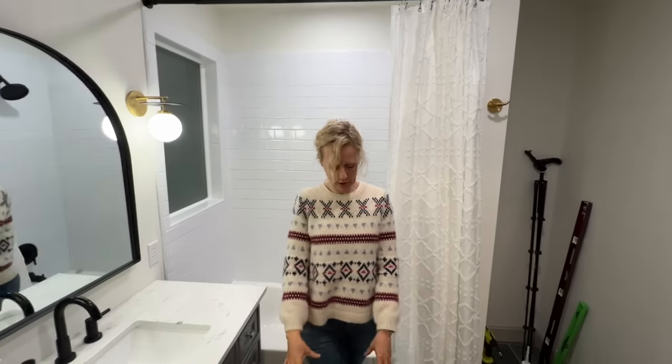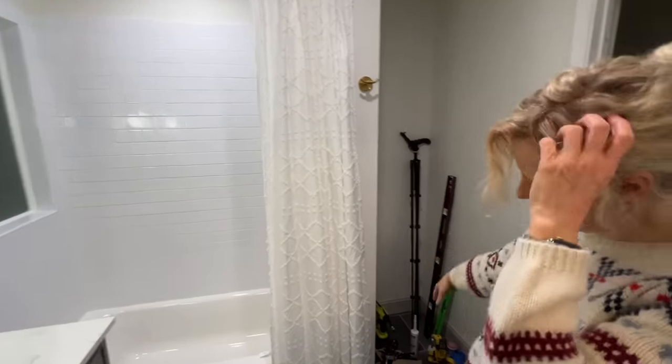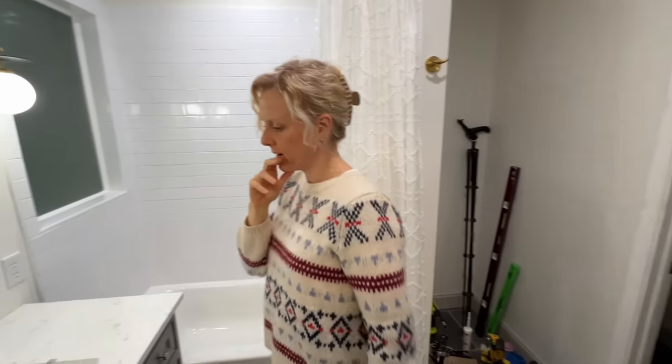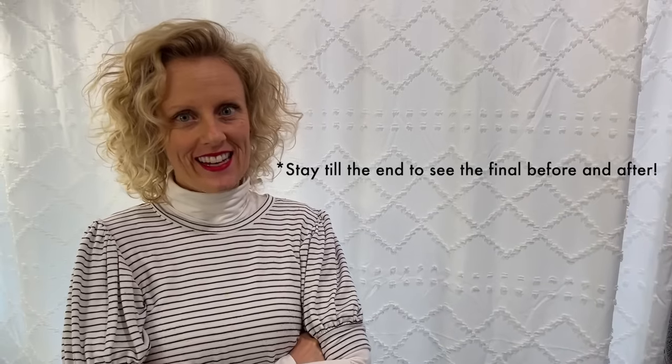Now we just need a rug. And we need all those tools to be out of here. And it'll start to look like shelves. I'll hang up art, I'll paint the trim, and what? We got ourselves a bathroom here! It's awesome! Okay, it's the next day!